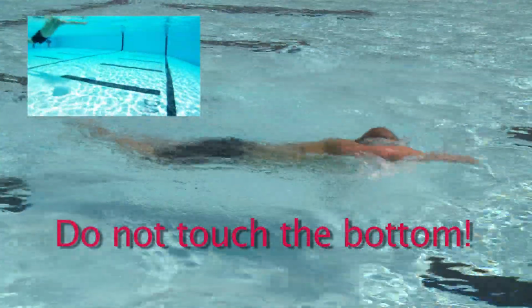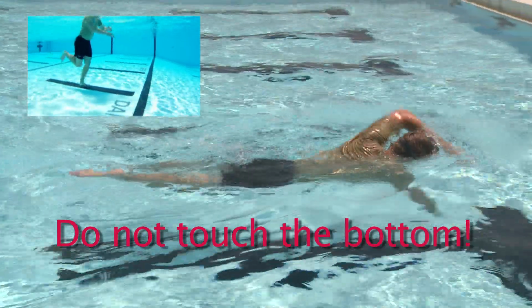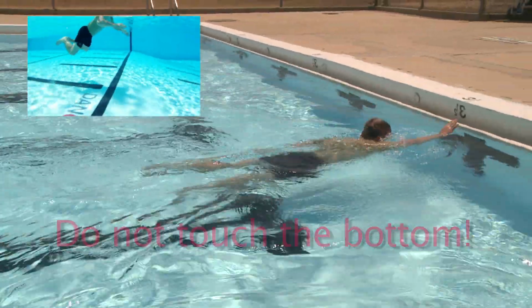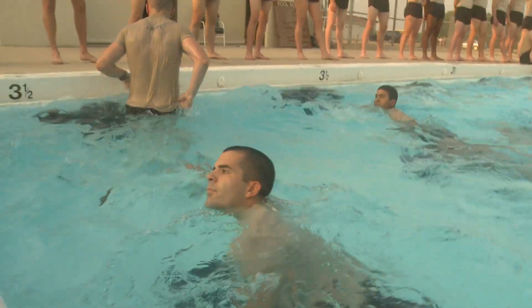If a member touches the bottom of the pool at any time during the swim, the test will be stopped and considered a failure for the entire PASS. Allow 30 minutes prior to the next event.